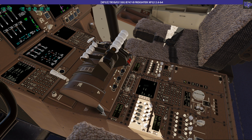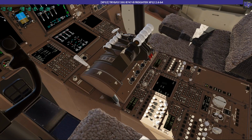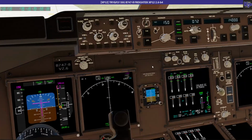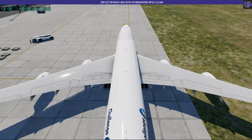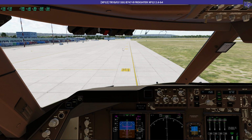Okay, so where's the transponder in this thing? The transponder, there it is, 2000. And we're going to switch to standby. So, yeah. Then 1, 2, 3 for flaps 10. Flaps are moving. Yes. Speed brake is working.